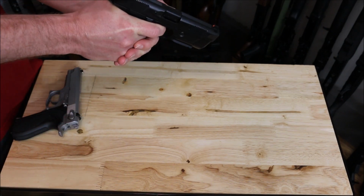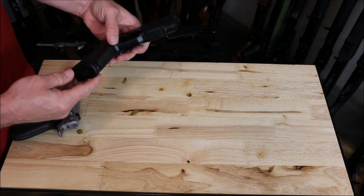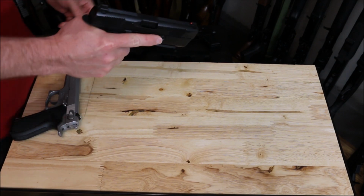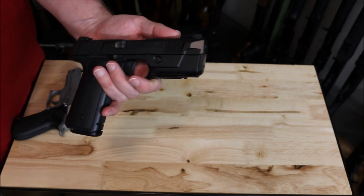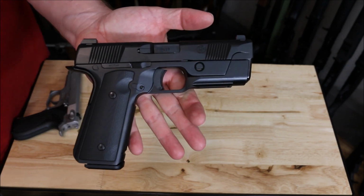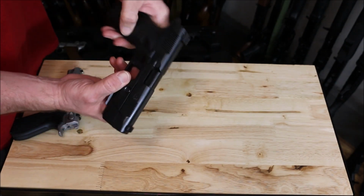The trigger's not too bad. Love shooting it. Just absolutely love shooting it. I think it looks cool too. I mean, it kind of looks like something that would be in John Wick. So that's my final if I could only have one.